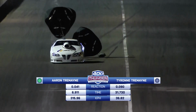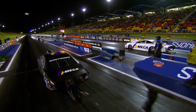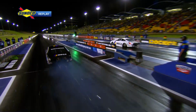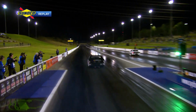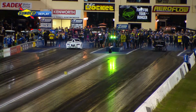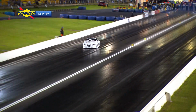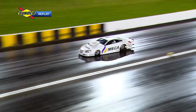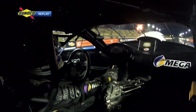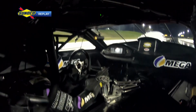691, 315 kilometres per hour. We saw the quickest pass of the season. It lasted for about 2 minutes because Aaron Tremayne has just lowered it again. Well, there you see a problem off the start line for Tyrone, but Aaron Tremayne runs low ET, not of the event, but of the entire season so far, 100th of a second quicker than what we saw from Wayne Daly just moments ago. I'm just looking at the Sunoco replay. You cannot get a pass more straighter, more perfect in a Pro Stock car than that one we just saw.